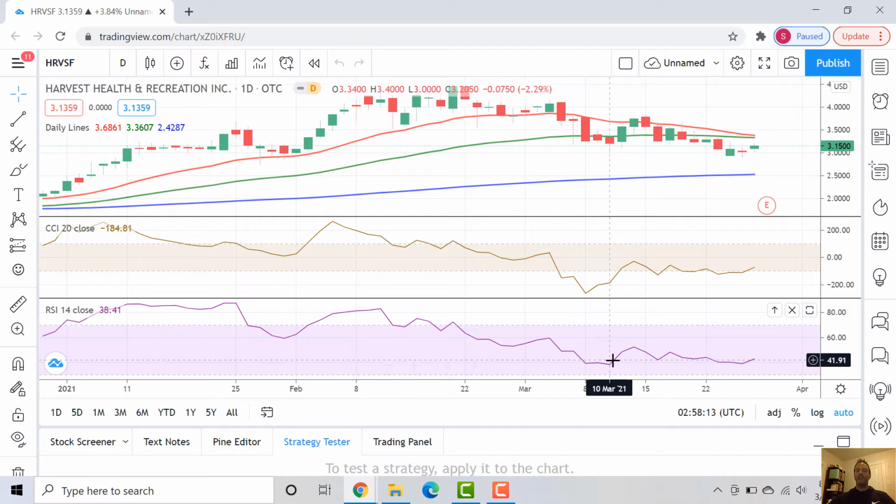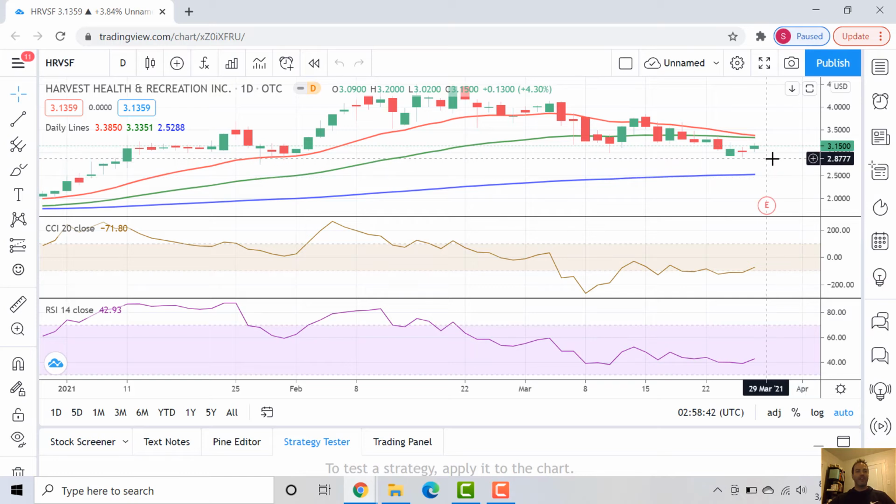The RSI, we haven't seen that yet. It's not doing that yet. Currently at 42.9, so almost no indication. If anything, slightly weak here. Definitely weak on the CCI. Anticipating a little bit of weakness here on the short-term moving average. It could bounce, but we're kind of anticipating it coming down and crossing over the medium-term moving average. So we're going to anticipate a little bit of short-term weakness here on the pricing chart analysis for Harvest Health.